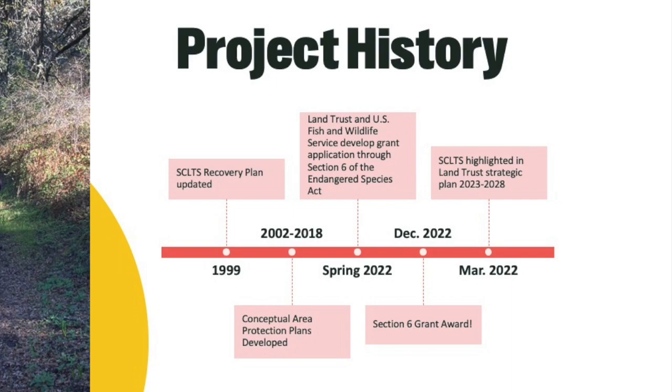In December, we were awarded the grant, yay, which, when paired with an expected $1.3 million match from the Wildlife Conservation Board of California, brings our Santa Cruz long-toed salamander acquisition fund to $5 million that can be spent over the course of the next 3 years. That's a lot of potential for conservation projects.